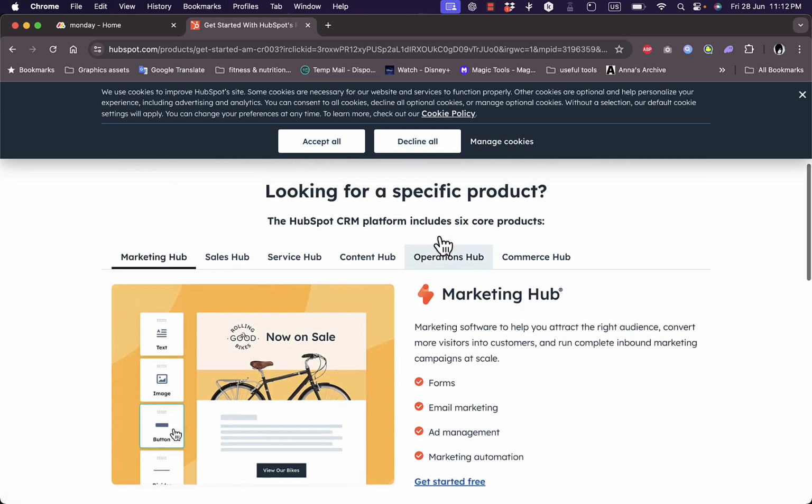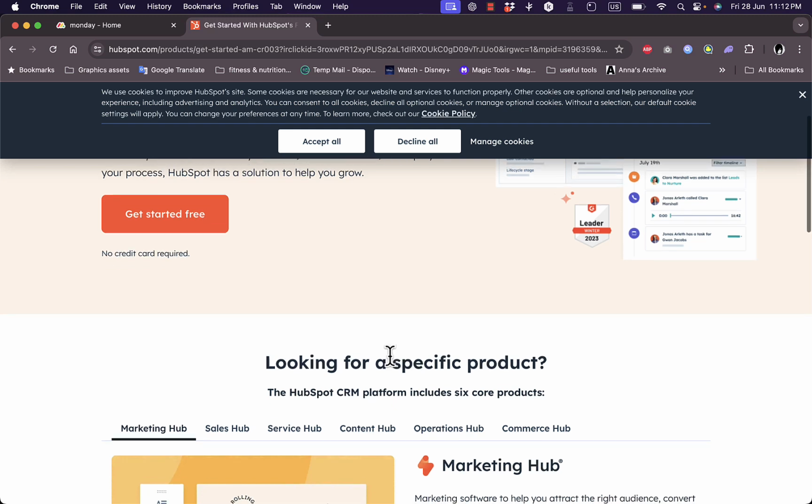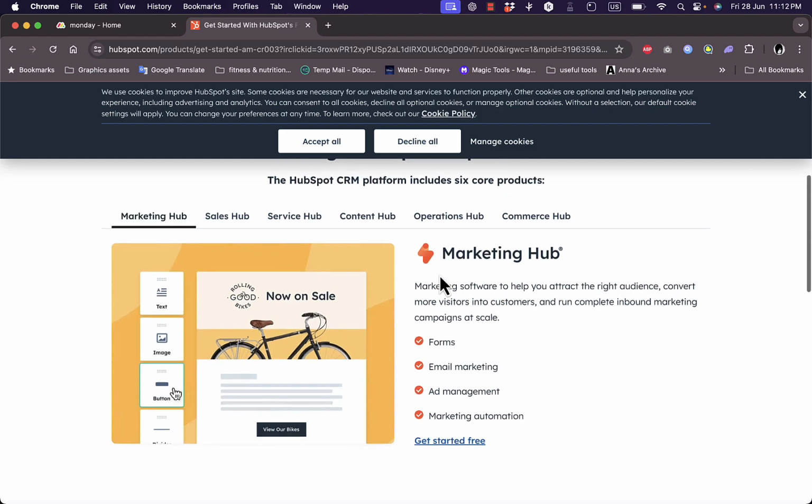However, it doesn't come without any cons. And the first one, or the most obvious one, is the complexity. It can be overwhelming due to the wide range of features it offers. Also, the cost. Pricing can be high, especially for advanced features, and the learning curve is steep because it has lots of tools and lots of capabilities, so you need time and effort to fully leverage its capabilities.